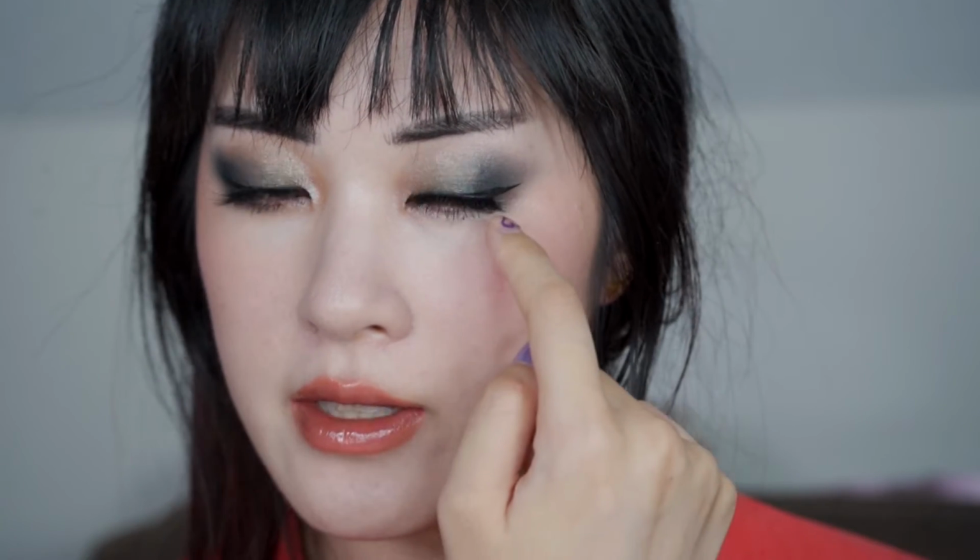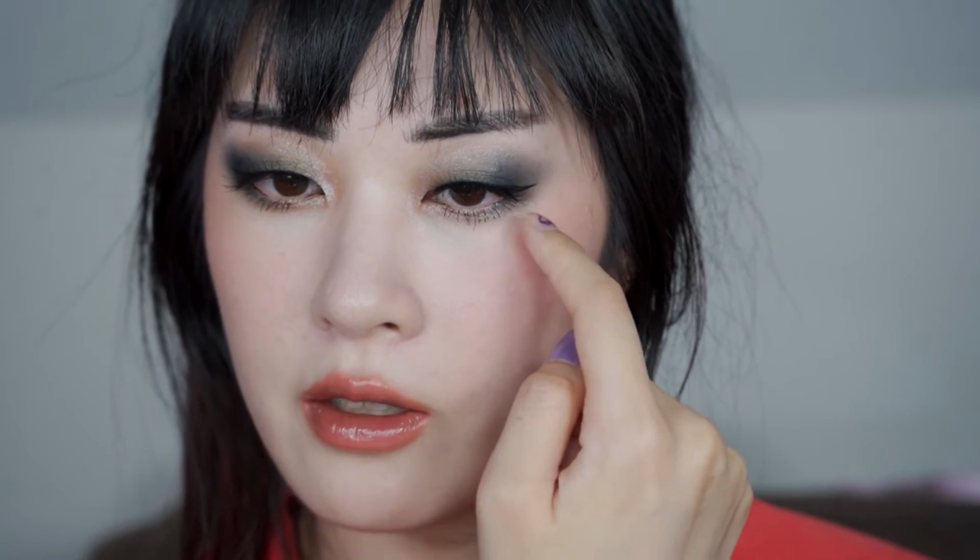And lastly, I did take the liquid liner right along the base of my lashes, almost in my waterline, like between the base of my lashes and my waterline, right at that edge. I put some black liquid liner there, and I do really like to do that just to add some definition to my outer corner without having to use a waterline pencil.